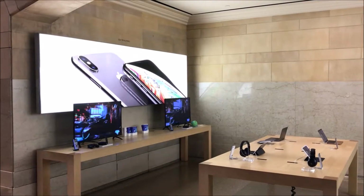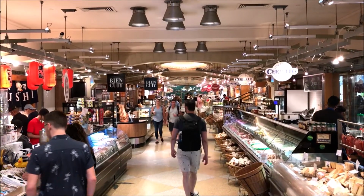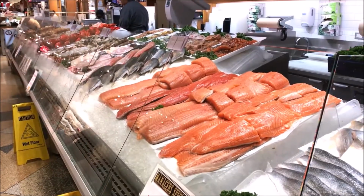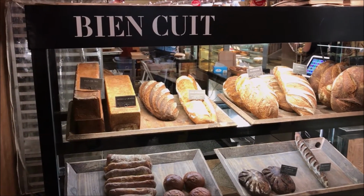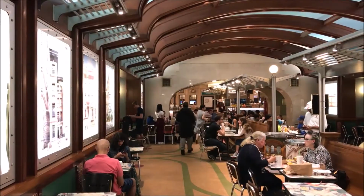And the place to find gourmet food is the Grand Central Market. When you're in there, you feel like you're at a farmer's market in Italy. You can enjoy all the smells of the bread and the cheese and the produce and all the spices. And Grand Central is also a great place to have lunch at the food court.